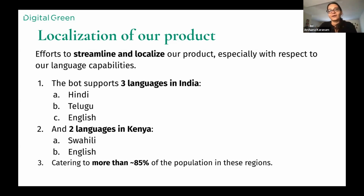So we are very actively exploring partners in the space to collaborate and explore these language models and make it a more localized product, especially for the regions where it's a key factor to reach out to the larger farming population.